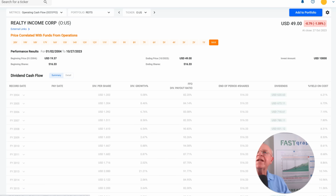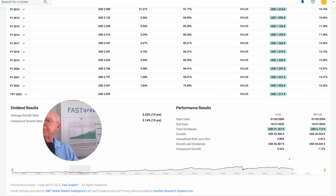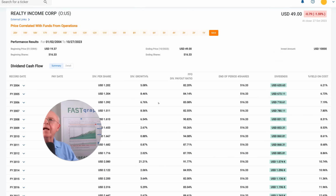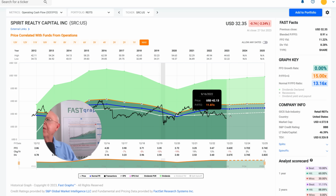It's grown the dividend. Let's look at the dividend growth of the company real quick. It's grown the dividend by an average of 5.23% over the last 19 years, and a compound growth rate of 5.14%. And as you can see, it's outperformed the S&P 500 even at today's low valuation, even considering that the S&P is still overvalued based on the normal valuation that the Standard & Poor's would typically trade at. So you're looking at this company at its worst possible time from a historical performance, and yet it still outperformed the S&P 500 over the long run. And you get an opportunity to buy it now on sale at a discount with a high yield, and you get the benefit, or the kicker, if you will, of getting Spirit Realty Capital thrown into the mix.